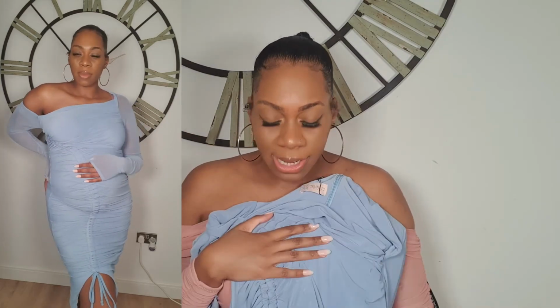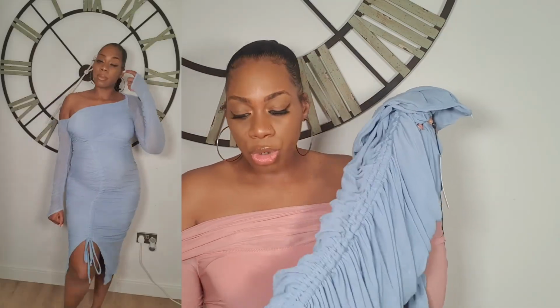However, if you're having a baby shower, I think that this dress would be great because I was comfortable in it. It has got all of the ruching over the front. If you've got maybe a more pronounced bump, I think that you'd be super comfortable. It falls at a really good length. It is a midi length, but it is, I would say, probably a longer midi length.